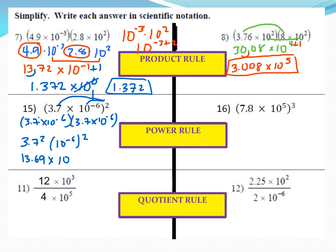That's using our power rule. So what's our rule for powers? We are going to take and multiply the two together. So negative 6 times 2 would give me negative 12. So I get my answer of 1.369 times 10 to the negative 12th again.